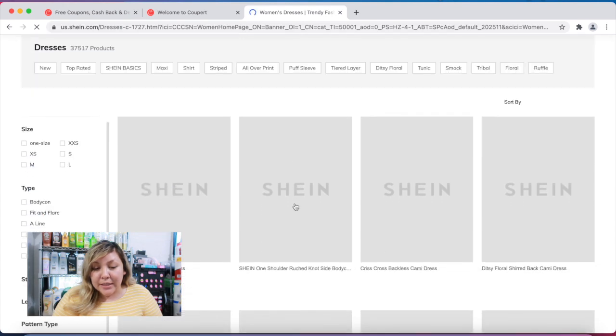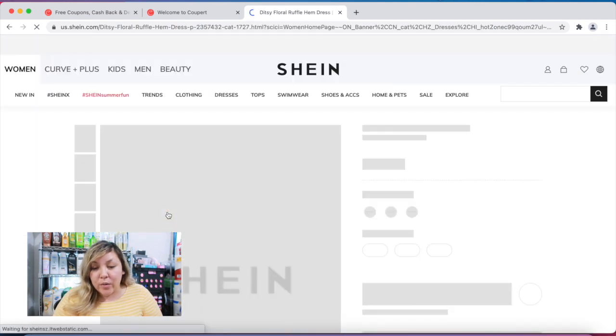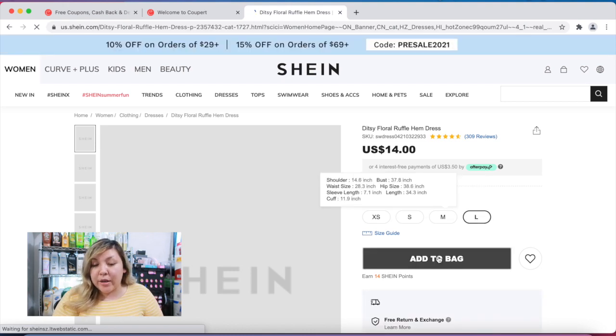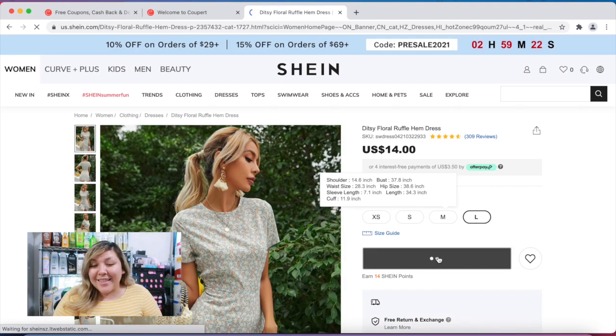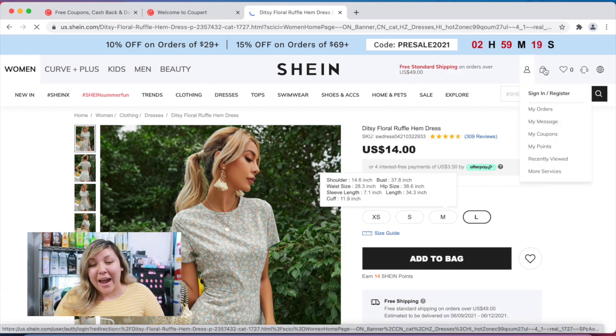So I'm going to select a dress. Let's see, let's just select this one here. And then we are going to, of course, just how you regular online shop. We're going to select a size. We are going to add it to our cart. Just kidding, let's choose large. Who are we joking here, Carla? Add to cart. And then here we are going to go to our checkout. Now this is where all the magic is going to happen.